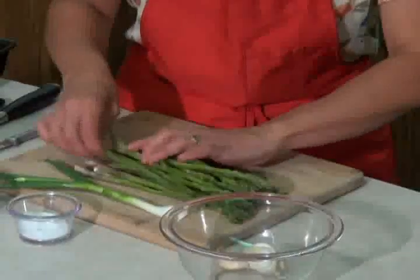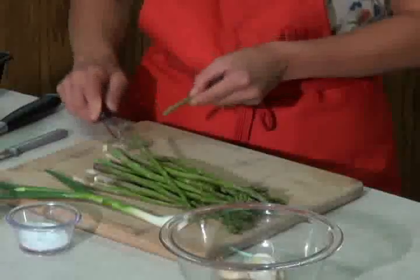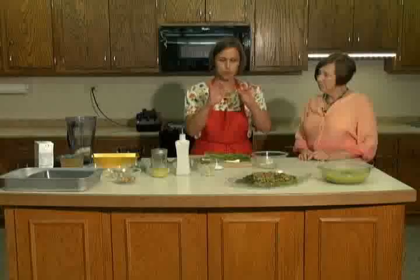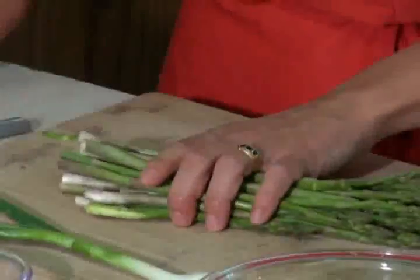And then also, it's not necessary on these, but on older asparagus, I would recommend it. These are really young and really nice. You can take a vegetable peeler and peel off the bottom section and expose that tender stalk. But what I'm going to do here is, most of the time the very end of your asparagus is really woody. And if you try and cook with it, it's going to be really stringy and kind of hard. And believe me, I have tried.